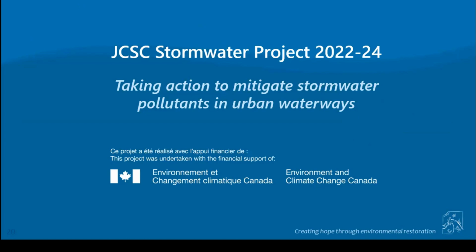Sounds good. All right, so as Miranda kind of alluded to, and as it says here on the slide, in 2022, last year, fall 2022 specifically, we started a multi-year community action-based project to raise awareness in the community and prevent certain stormwater contaminants from flowing into streams and lakes in the Junction Creek watershed. Next.